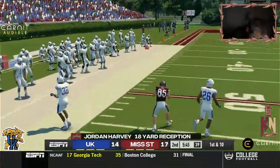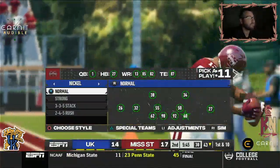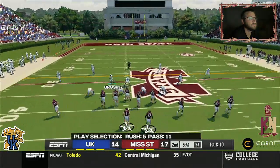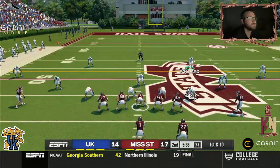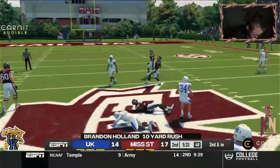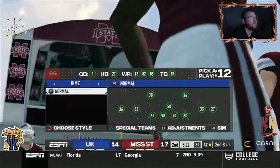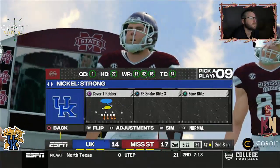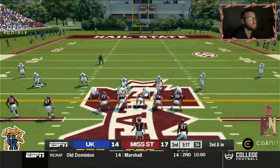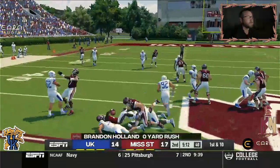Stays in bounds to make a nice catch. I'll tell you what, this defensive coordinator is not afraid to send the house. He brought every linebacker, and the quarterback was still able to convert the first down. We've got a first and 10, ball on the 43. Makes it to the 47. Gets to about the 47-yard line.